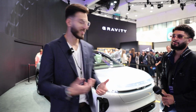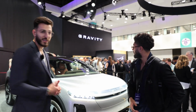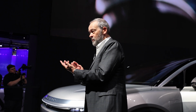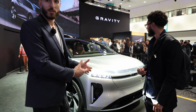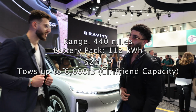We're back with the Lucid Gravity. It's kind of crazy, it's a debut today. Finally, Lucid has debuted their crossover SUV. You know, they're normally in the sedan space. So they brought electric to the luxury segment for $80,000. That's pretty incredible. What do you think of the design and stuff?